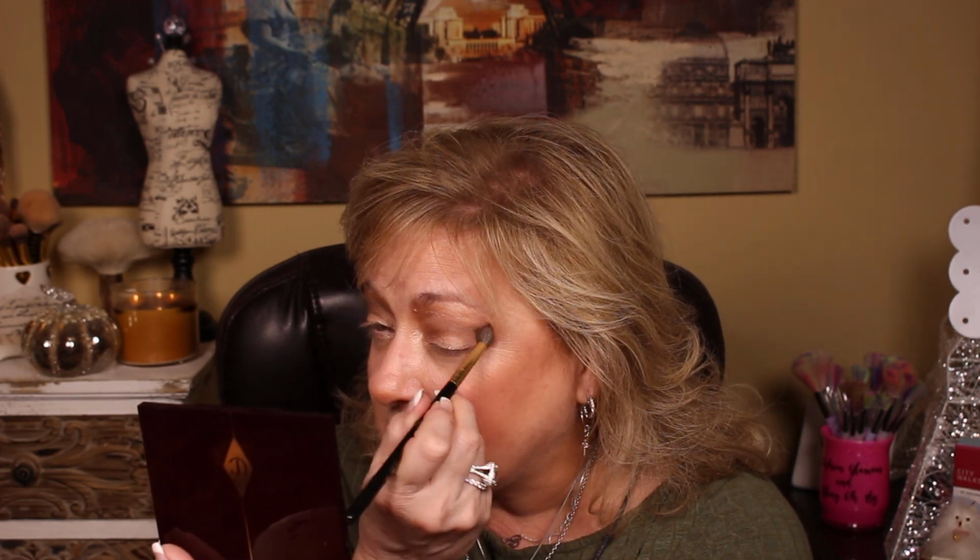And again, because of my little scar right there, I sometimes have to concentrate some color right there because it doesn't grab hold very well, as one of you told me it might be because there are no pores.